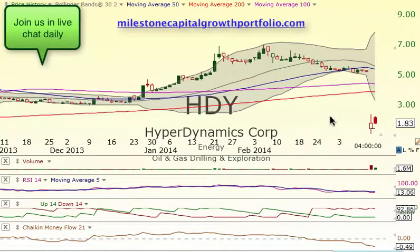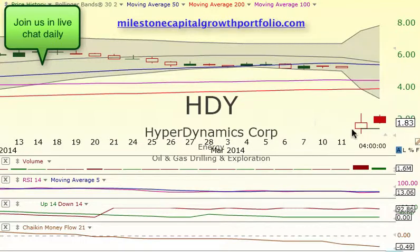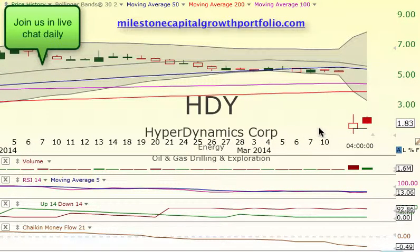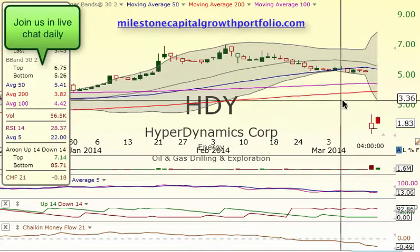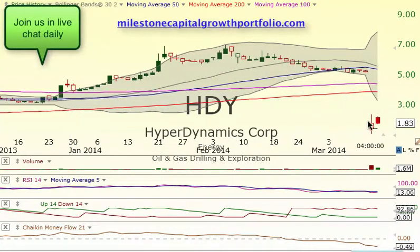HDY today, after this got killed, it came up a little bit. Just keep an eye on this for another few days. Relative strength index is really low. Everything's really low on this, but it does have the potential to have a nice little bounce in it. Even if it gets to the 200-day moving average from here, you just wait for the confirmation that we have a bottom and we're not going any lower. So keep an eye on HDY.